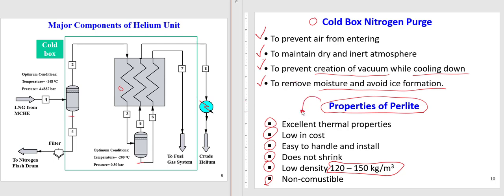And as far as I know, India is also producing a lot of perlite. So it's one of the main producers, but I'm not sure. I have to confirm this. This is just what I saw in some articles.